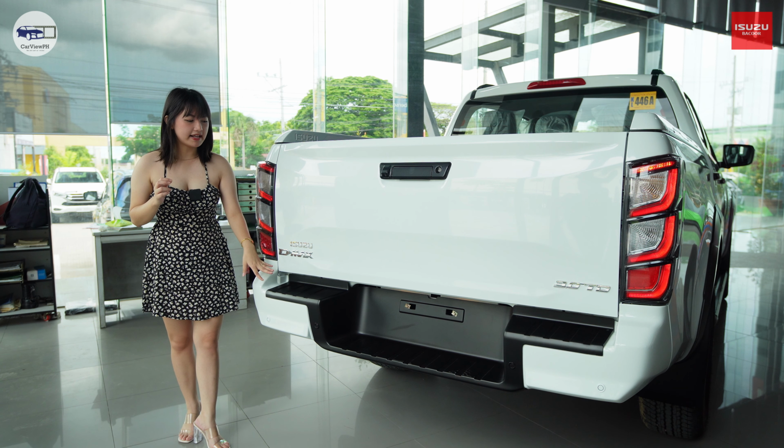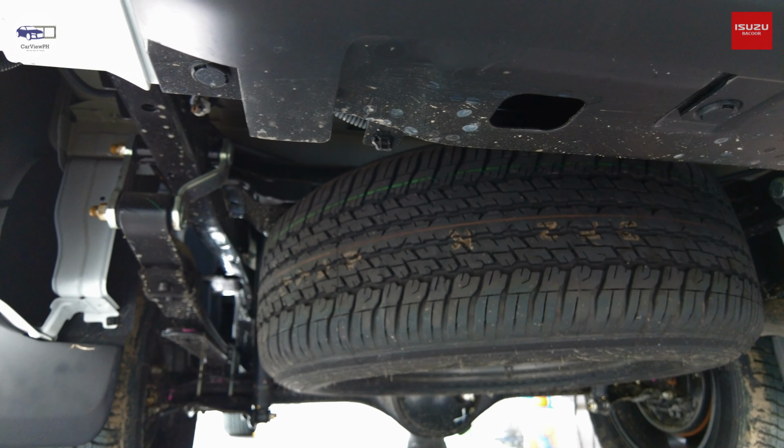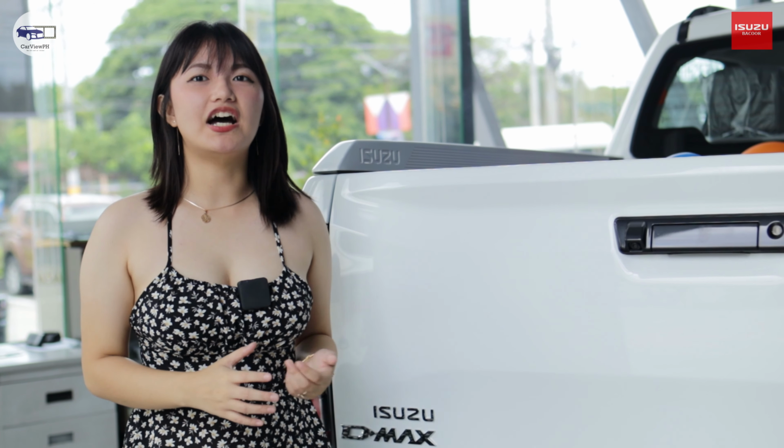Sa baba naman natin, meron tayo dito stepboard na matibay, black plastic. And yung spare tire natin nasa ilalim, so full size na siya. So buksan naman natin guys yung ating tailgate.